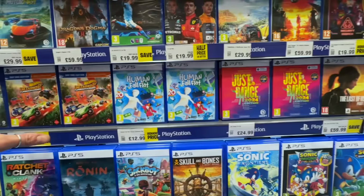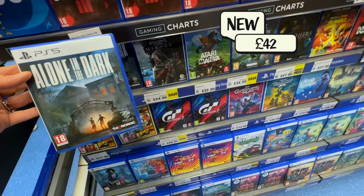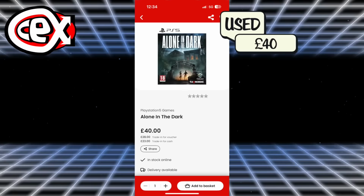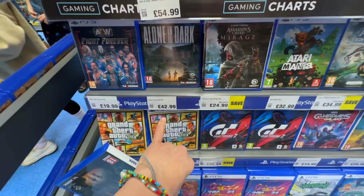This is crazy. Okay, long shot here. This literally just came out. Let's see if this is advertised on CEX's website. It's $42.99 in here. Brand new.